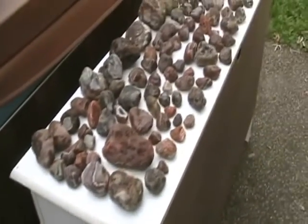Anyhow. The collection's definitely growing.